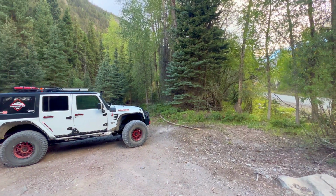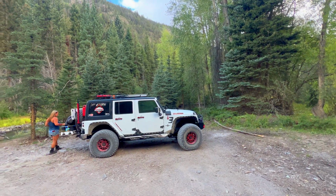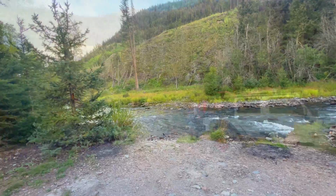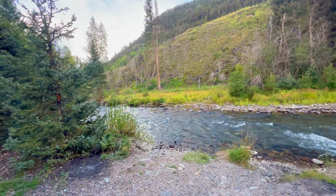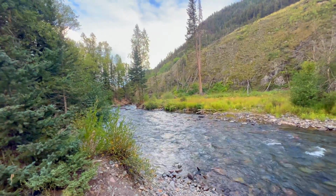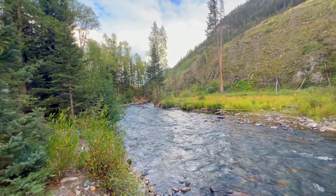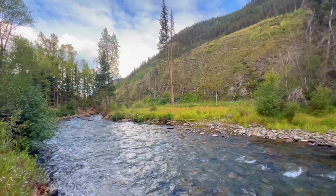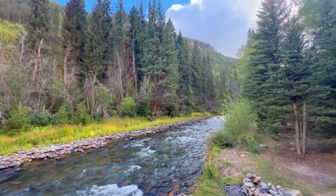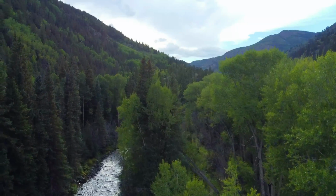Found camp for the night, mainly because it's starting to drizzle a little bit, and so we didn't want to get too far up on Engineer Pass. Here we are. It's definitely not a bad spot, right by the creek. Typically, this is definitely what we're looking for. The only downside is it's a little close to the road, but not a bad place to call home for the night at all.